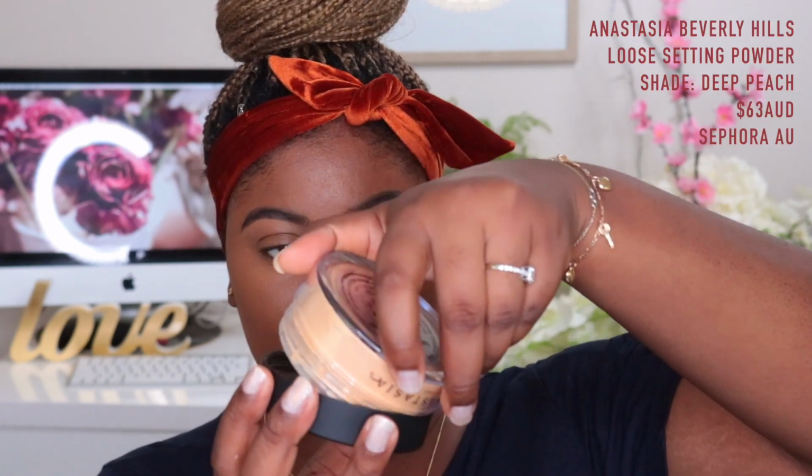So back into the Anastasia Beverly Hills powder in the shade Deep Peach. Getting a good amount, and I'm basically going to set the under eye. So I go in with a damp sponge, tap off the excess, and then apply. Oh, I like that. Can you see that? Does that not look blurred and just seamless? Wow, I'm really impressed with that.